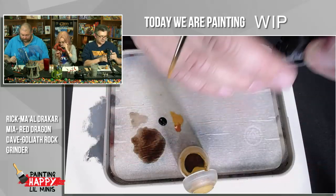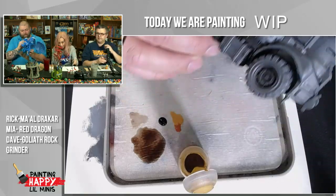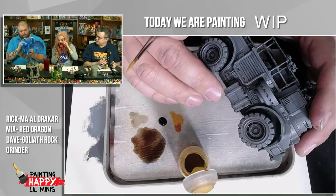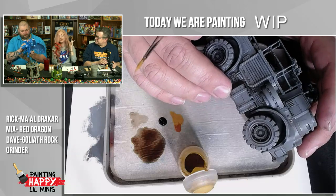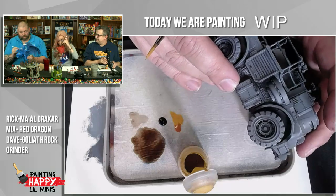That there. And also, not sure why, but I like to paint any sort of fuel tanks or fuel canisters yellow, like bright hazard yellow. That would probably be smart.